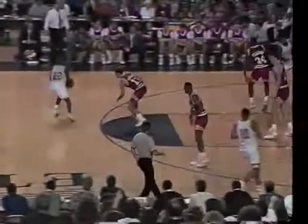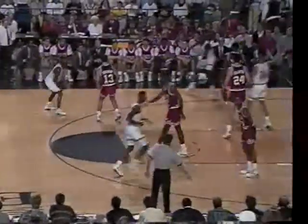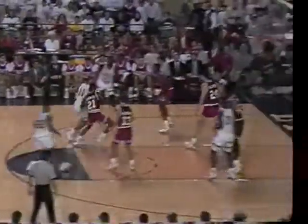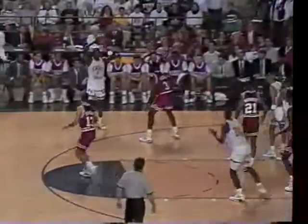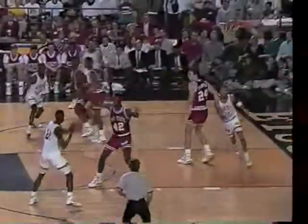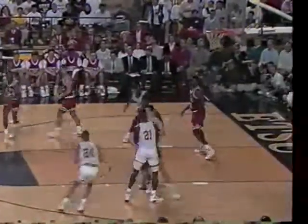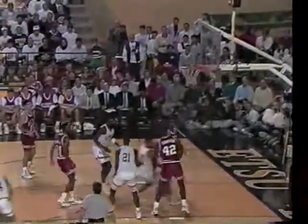Here's your track meet. A transition game, folks. Textbook. The guy that masterminded all this is on one end of the floor. It's Les Robinson. Trezell Silvers with the ball, the freshman at 6'7". Gives it to Talford, who pulls up and hits.